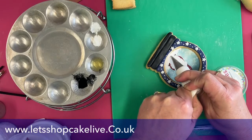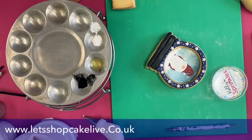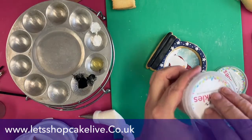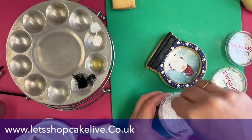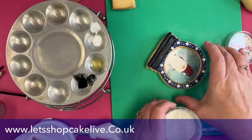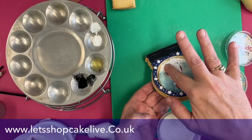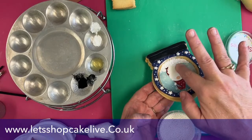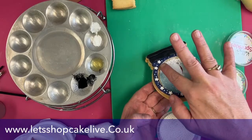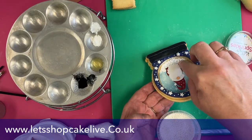I'm then going to attach some of my sprinkles. So these are my Kelly's Sprinkles little ones. There we are. And we're just going to pop those in there like so. And actually then the easiest way to get them to stick is tip them up and just push them in with your finger. That saves you getting them all over the place. Try and do it any other way, it definitely doesn't work. So I'm going to pop those on like that.